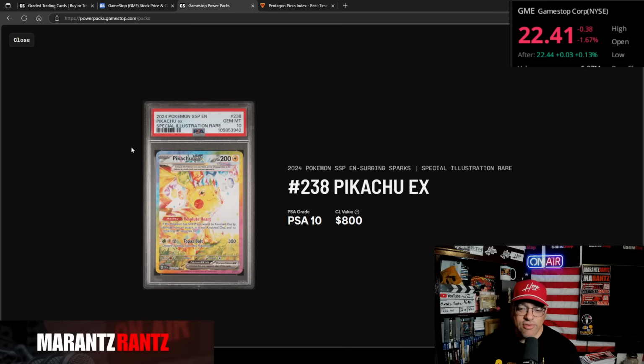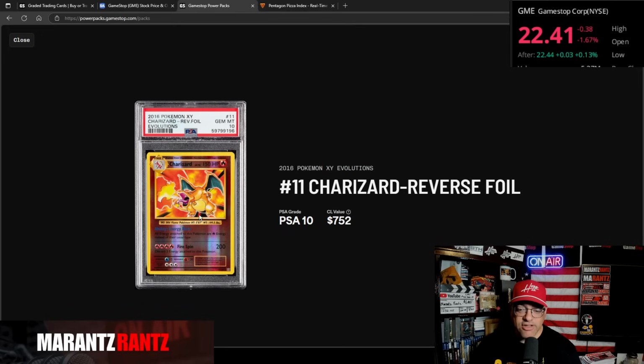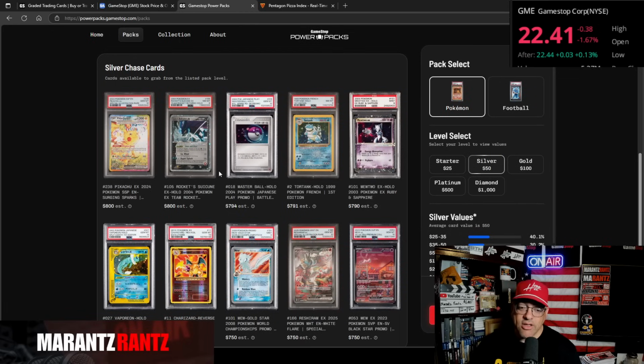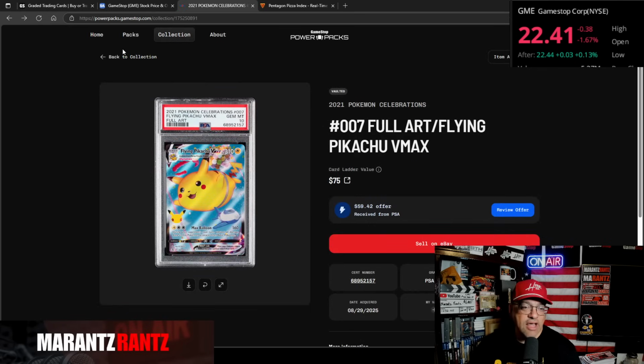You know, I collect Pikachus right now. This is the Pikachu card that I'm chasing. I really want it. It's a SIR, Special Illustration Rare, 10, and it's worth $800. $50 spin, though. I can spin it for $50 and try to get it. There's other cards in there. I do like the Charizard, this really glossy, shiny one from Evolution. I love it. These are cards that I would never sell. Like right here, Vaporeon, 10, never sell that. 2002. Those are cards that you're just going to hang on to for a long time.